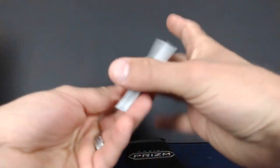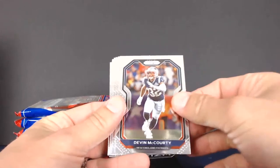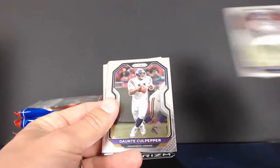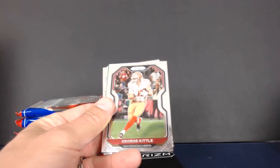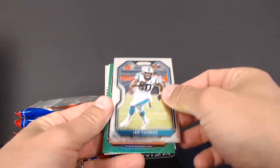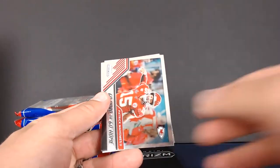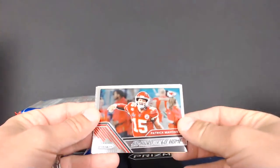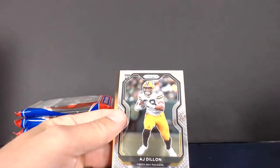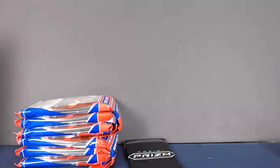All right. Got a Bruce Smith. James Conner, Devin McCourty, Derrick Henry, Sterling Shepard, Champ Bailey, Dante Culpepper, George Kittle, Ian Thomas, and for the green, it's going to be not a rookie, Joe Thomas for the Browns. And then we got a go hard or go home, Patty Mahomes. And the rookie's going to be an A.J. Dillon for the Packers. Gonna have a good year next year, man. He's gonna take that number two role for sure.